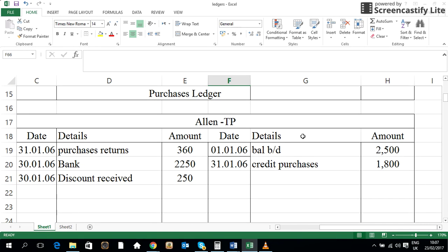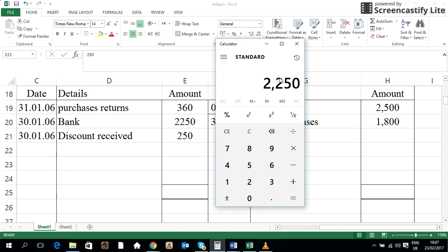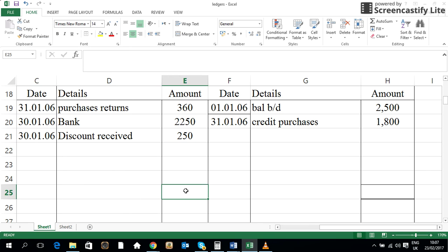Please make sure to take your calculators. Now let's take the total. Now here in this question you can see on the debit side you get 360, 2,250 and 250. The first step is to identify which side is greater. So let's first check the debit side. 360 plus 2,250 plus 250 gives a total of 2,860. So I'm just entering it for the moment. This is not the final answer.